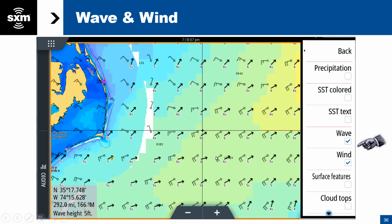So you can see here, for example, the wind and wave is running relative the same direction. We got winds out of the west and the waves are running from west to east as well at 6-second intervals. The color of the water is representing our wave height. We can see what that is down here by moving the cursor on that spot. It's telling us that those waves right there are 5-footers.